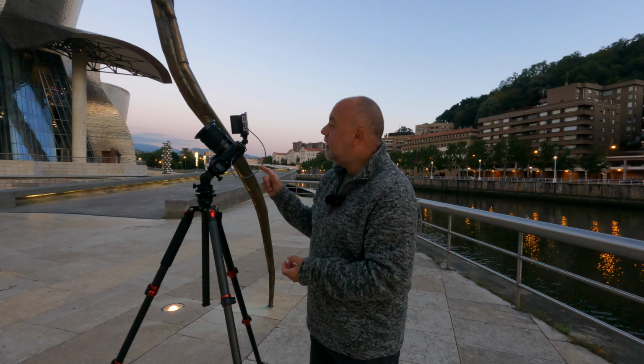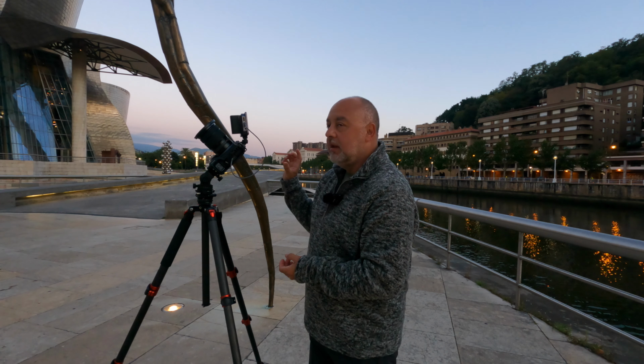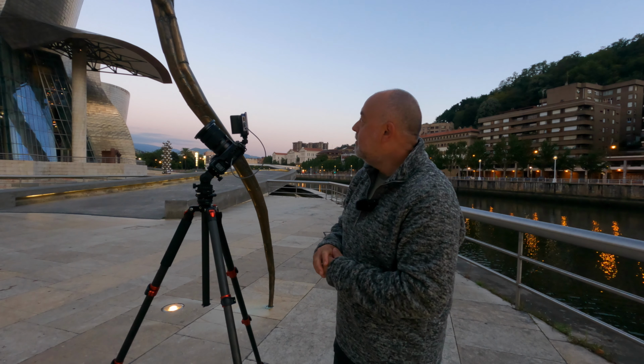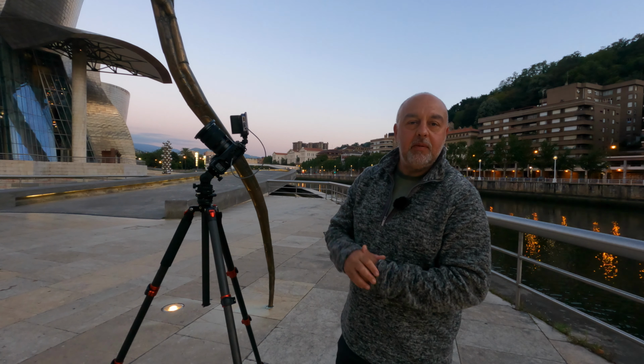I've broken out the long lens. Well, I will break out the long lens. I'll take some intimate shots of this beautiful building, and I'll pop them up in a moment.